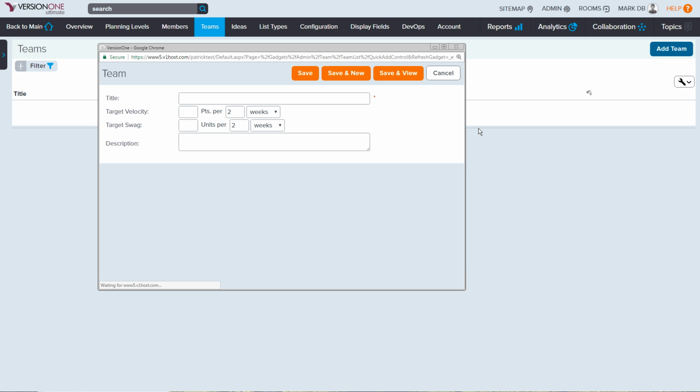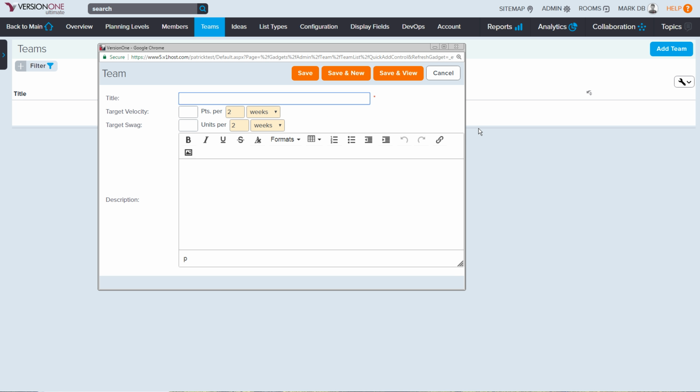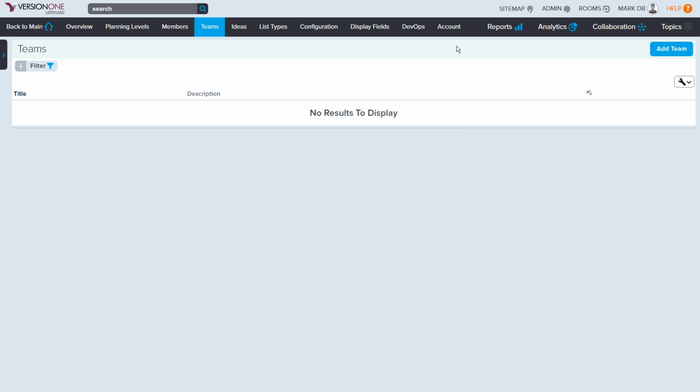So we're just going to do fruit here. Apples, bananas, and cherries. Okay, so all I did was go in and put those in there. You can put in target velocity and target swag at the team level as well, and that will be used when we do our PI planning, so we could go in and change that later and put those details in there.